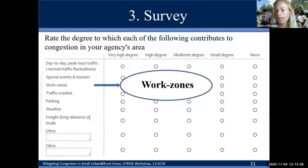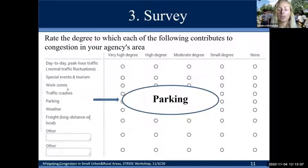Then for the next one, when there were traffic crashes, actually we combined those with the work zones because it's like, how do you let people know that there is an incident on the road and there will be congestion, so to avoid that. So maybe with the traffic app, you get a notification that says, oh, there is congestion, use alternative route, or if you have message signs letting you know about that.